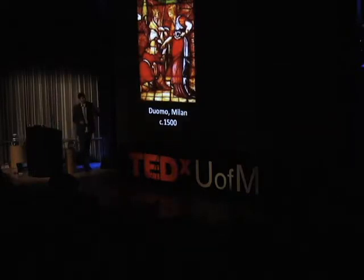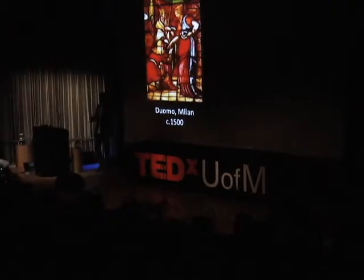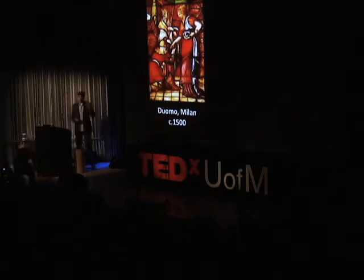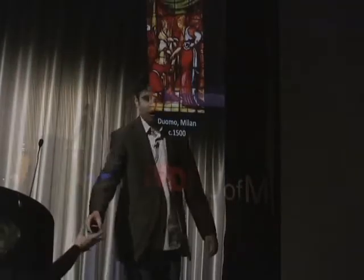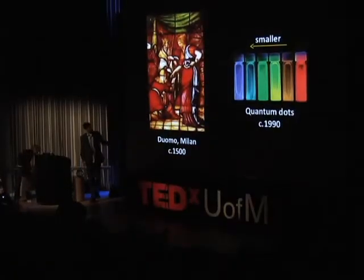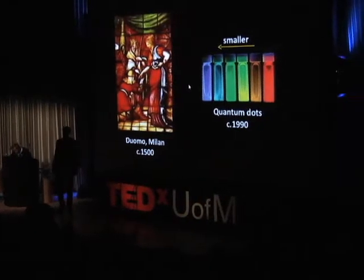So the Cathedral of Milan, which was built in about 1500, has these beautiful stained glass windows. And it turns out that the different colors in the windows were created by heating materials containing gold to different temperatures. And the folks who built the cathedral perfected that process, but they didn't understand what was going on. And almost 500 years later, we are now able to make very small particles of different materials and understand that the size of the particles relates to their color.